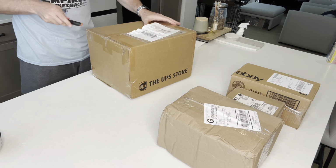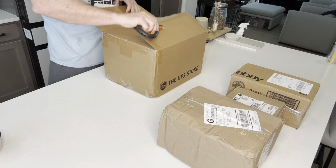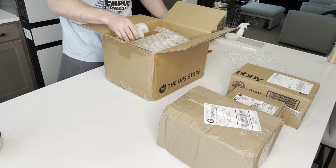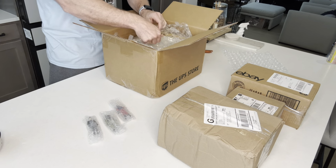So I got this one for $1,200. The item had been sitting on eBay for quite a while. I made an offer and it was accepted. All right, so we've got some pretty good packaging in here.